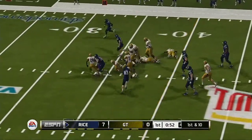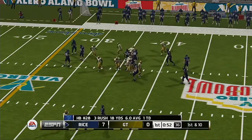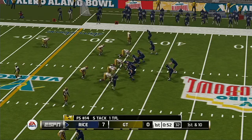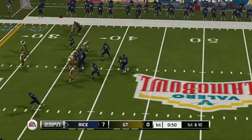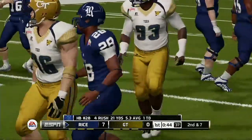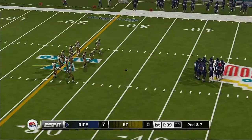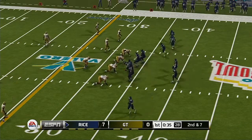He's at the 40. Makes it out to about the 36. That makes it first and 10. Fights forward to about the 33. Call it a gain of 3 yards. That'll make it second and 7. Second down, 7 yards to go. Ball on the 33.